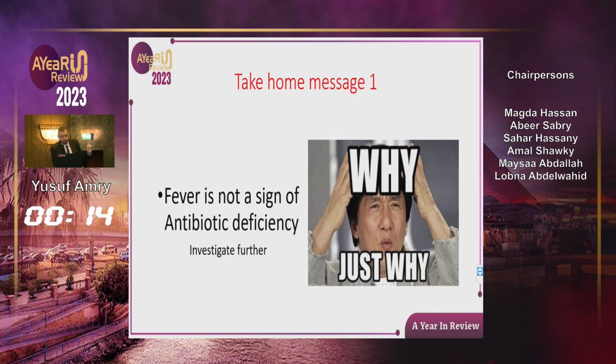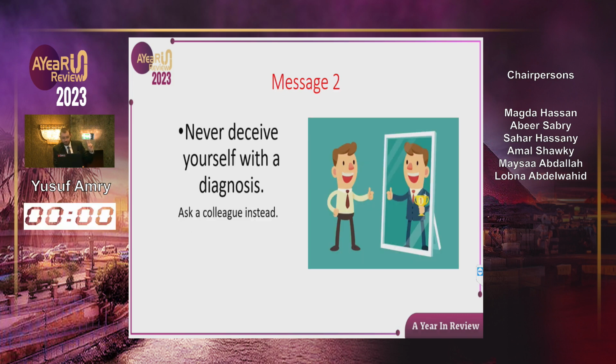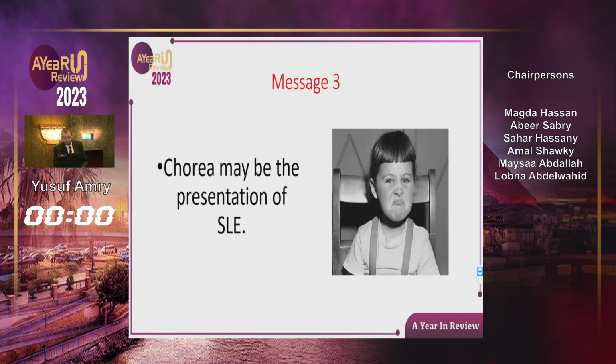Our messages. The first message, fever is not an indication for antibiotics. We see here, the antibiotic given to the patient changed totally the disease course. We thought she had liver affection. She didn't have liver affection. The drug-induced liver affection changed our thinking in this case. So do not give antibiotics unless you know the cause of fever. Secondly, never deceive yourself with the diagnosis. Ask a colleague instead. We convinced ourselves that this was a case of rheumatic fever. This was not true. We went in that pathway. We treated it without improvement. Lastly, chorea may be the presentation of systemic lupus, and thank you.